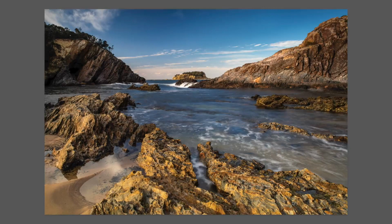And I really liked it with the textured rocks in the foreground leading your eye into what's going on in the midground here, and these beautiful coloured and textured cliff faces on both sides. But it's just a bit too busy. There's too much going on, and this episode was about simplicity.